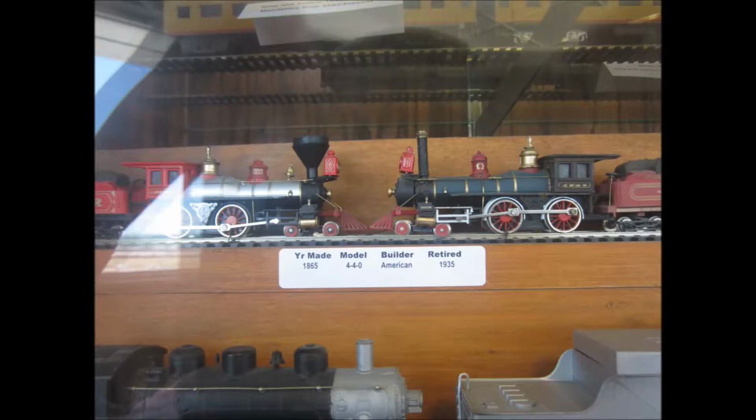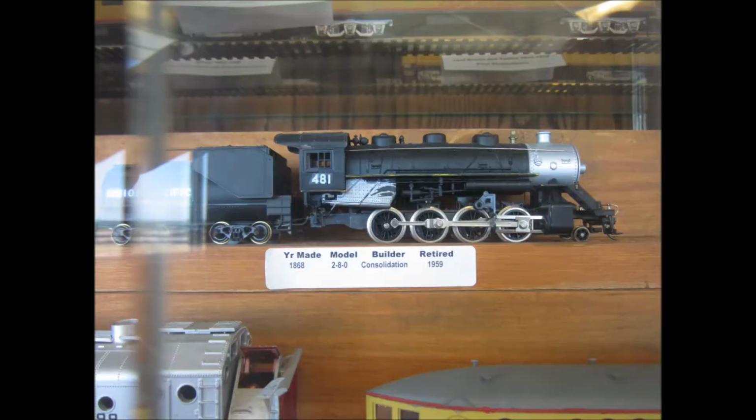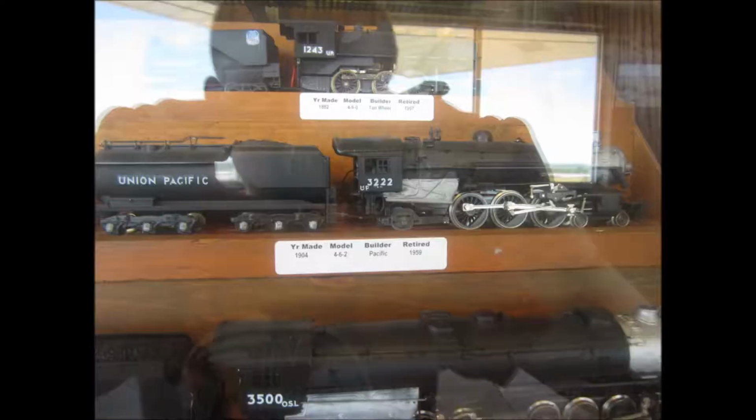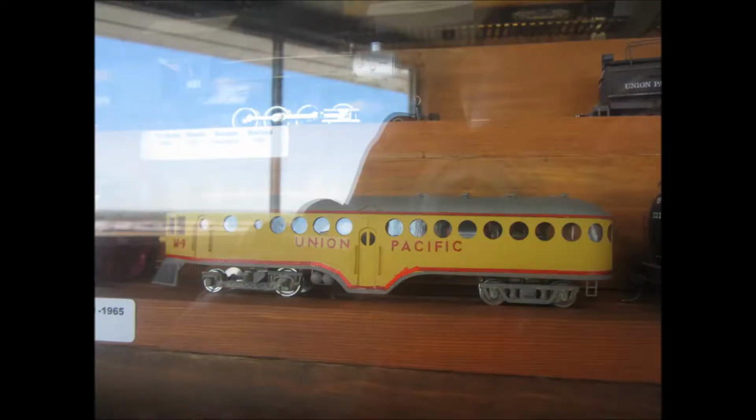Though they show models of Jupiter and 119, they're both retired before 1910. This isn't exactly an 1868 one, it's just a standard Bachmann one, I think. The real 1243 survives in Omaha, and that engine looks too new to be 1243. This is the first time I've seen a model of a Union Pacific McKean car in yellow and gray. Is it prototypical?